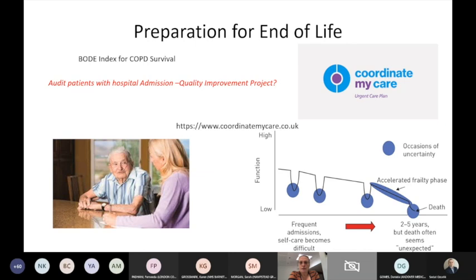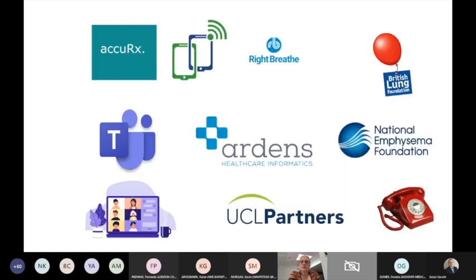And a little bit there about that graph, which I mentioned last time, using the BODE index: frequent admissions to hospital, and in 2 to 5 years they often have that accelerated frailty phase. So we want to be able to catch these patients before they get on that very steep downward path, so that we can improve their quality of life towards the end. Next slide, please. And I think that's just a little bit about all our lovely apps we've got available.